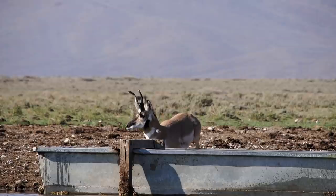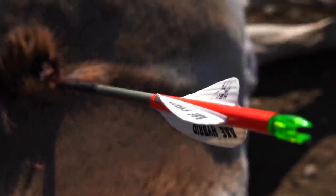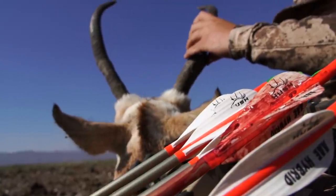We've hunted antelope for day number 6. Put a lot of stalks on, covered a lot of miles, learned a lot of things about antelope archery hunting. I'm not kidding, I don't know why, but I poured myself into shooting an antelope with my bow this year.